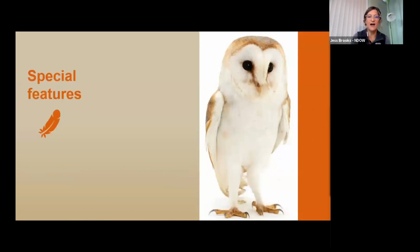All right, so here is our barn owl. Barn owls are one of my favorites, just because they're so unique looking in their plumage coloration. We're going to focus on this guy just for a little bit here.